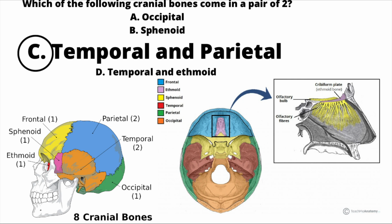The reason why I included the picture on the right is because often the sphenoid and the ethmoid are really hard to envision unless you've actually done a dissection lab. You've actually tangibly touched a skull. But if you cut the skull laterally and you flip it upside down, you can see the sphenoid and the ethmoid a bit better. These are both very, very delicate, light bones. The ethmoid is a lot lighter and smaller, and the sphenoid kind of spreads out and resembles a bat with its wings spread out. So just wanted to include that there, even though it's not really part of this question. So again, your answer is temporal and parietal. Both of these come in a pair of 2.